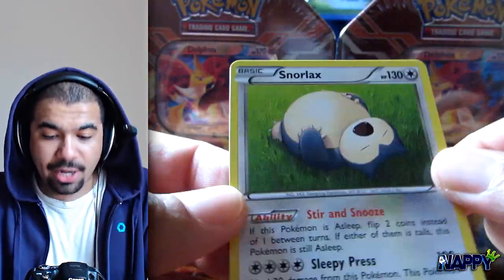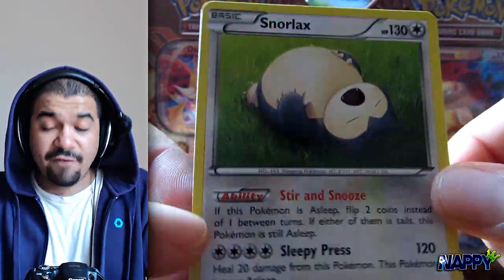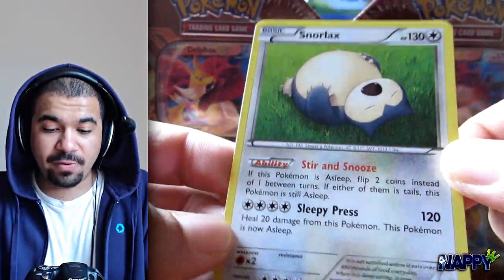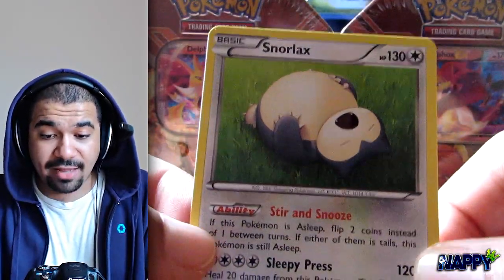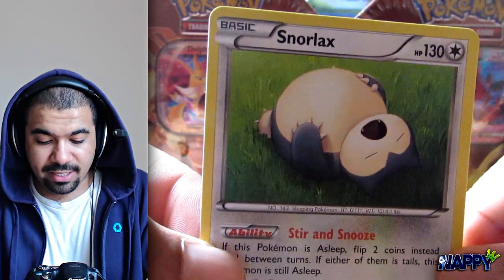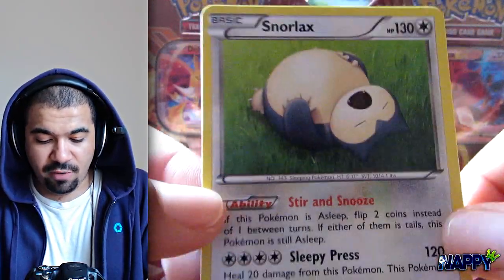Again, not holographic. When we did the Flash Fire opening, I pulled like three of these things, and it makes me so angry because I really, really like this card. Look at that Snorlax. I really, really like that art for whatever reason.